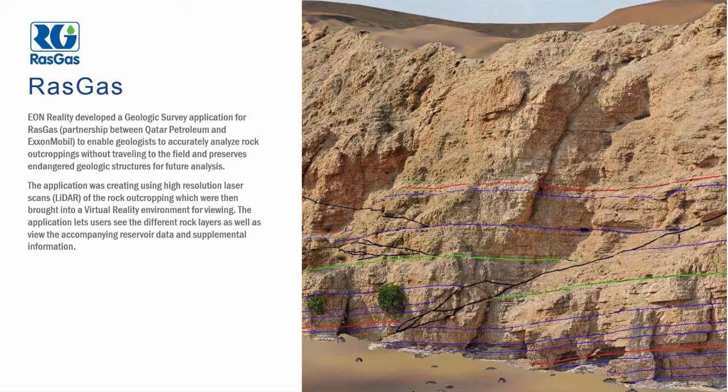Here's another one, RASGAS. This is a geophysical application as well, where we used LiDAR as input. And a lot of these famous rock outcrops in the Middle East are disappearing due to urban activity development, basically. So it also had an aspect of capturing for future generations some of these outcrops that will soon be gone or different in the way they're accessible, etc.